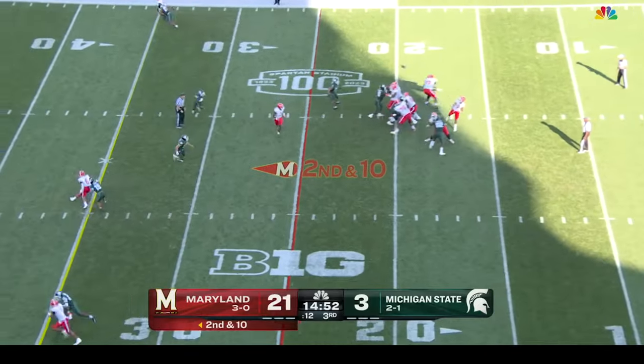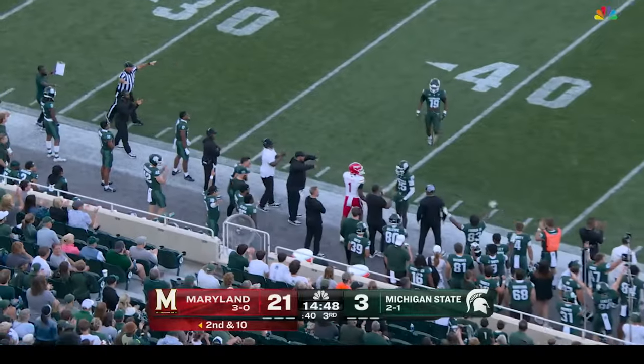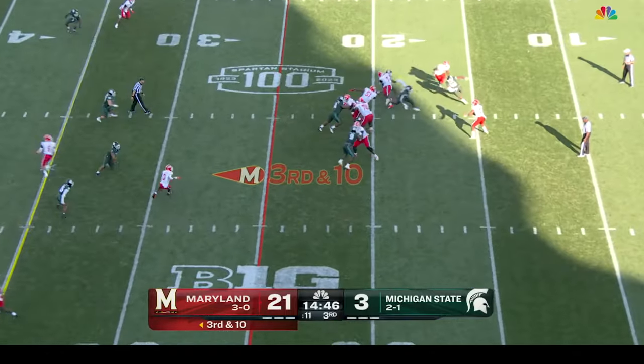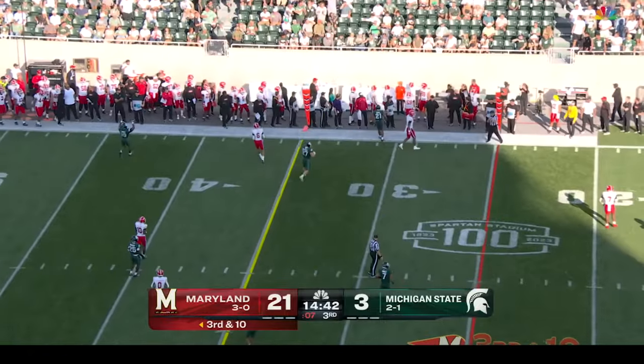Shotgun look, Tagovailoa firing down the sideline and just trying to drop this over the top. State able to force a 3rd and 10, see if they can get off the field. Defensively, Tagovailoa, pressure in his face, escapes it. Now Tagovailoa is just going to get rid of it, throw it out of bounds.